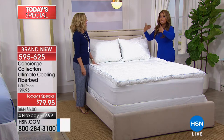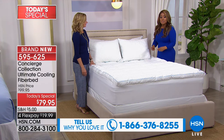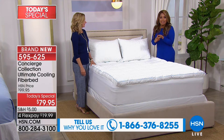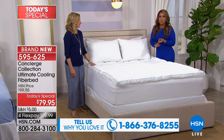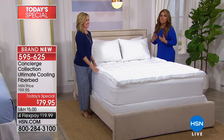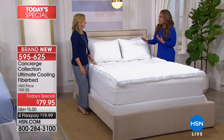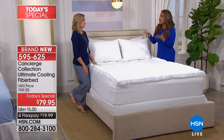Yes. You shopped with us last year for a similar today's special. Last year we offered a mattress pad with a cooling technology. This is not a mattress pad. This is a fiber bed, which is totally and completely different. This is luxury. This is loftiness. This is support, which we love. But even the technology, we really, really upgraded it.